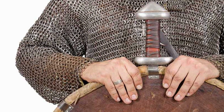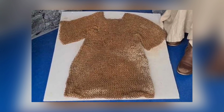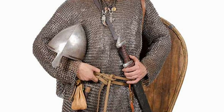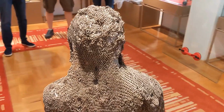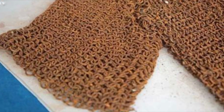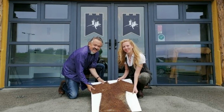We're heading back to Ireland again now, but this time we're not looking at old boats. Instead, we're looking at an almost perfect set of 800-year-old Norman chainmail that was found there in August 2021. The chainmail must have been lost or discarded not long after Norman invaders arrived in County Wexford in the year 1172. The correct technical name for the chainmail is a hauberk, although it's thought that the Norman warriors who wore it called it a byrnie.